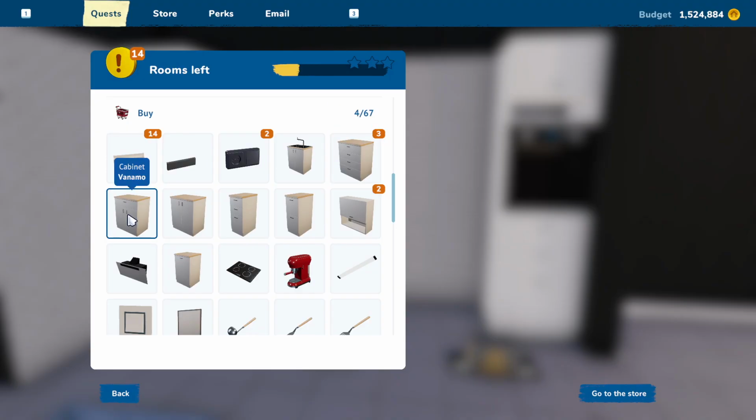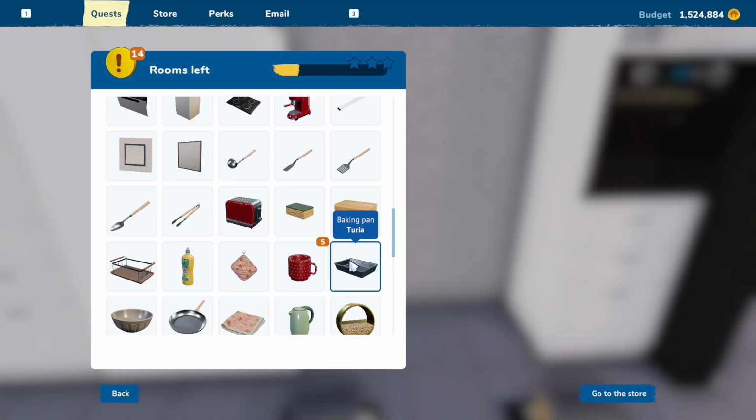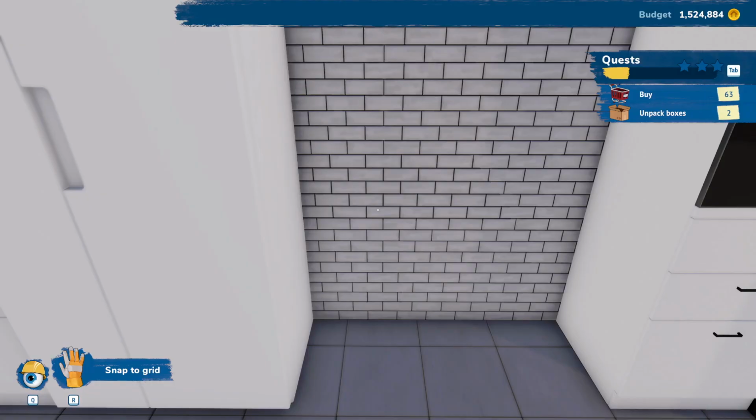And then we want cabinets. Do we have a stove? I mean, like an oven? Oh, it's, yeah. Don't answer that. Please do not answer that.